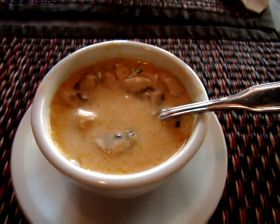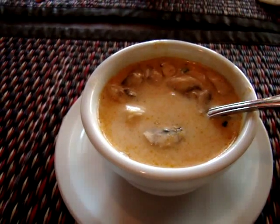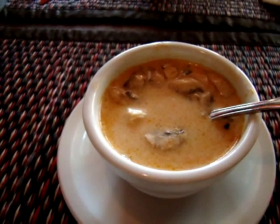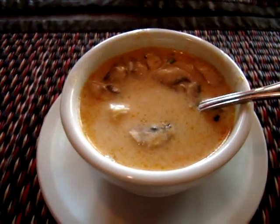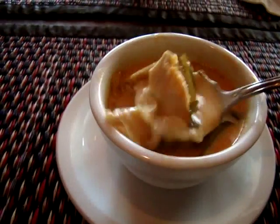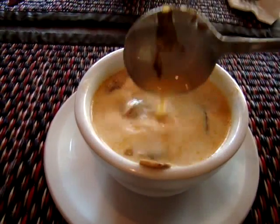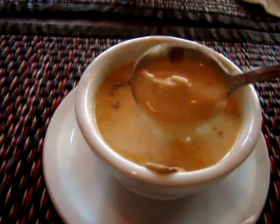And in this coconut milk soup, it has lime juice and homemade chilies, roasted garlic, fresh mushrooms, and a dash of green onions. So, typically it has a little bit of heat to it. And I don't mean temperature heat. It is hot, but it also has some kick to it, a little spice. Okay, this soup is so good. I love it. I love coconut milk.